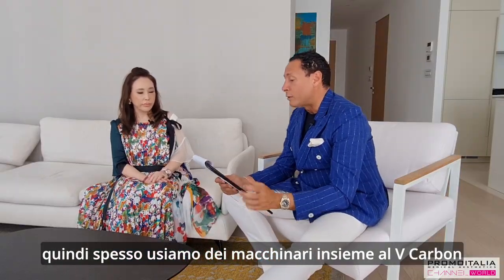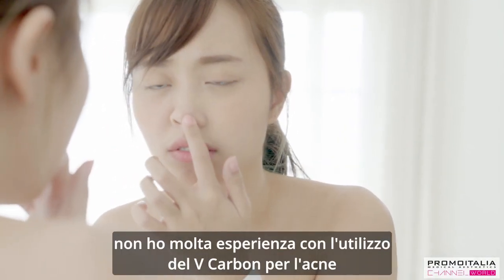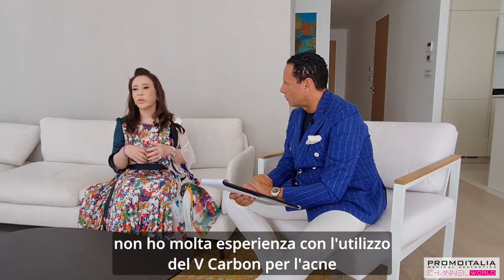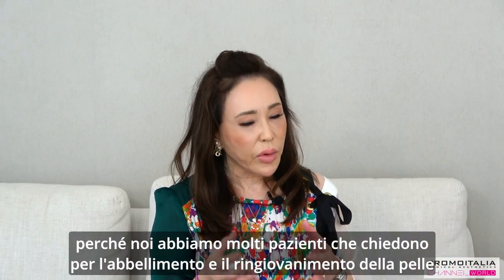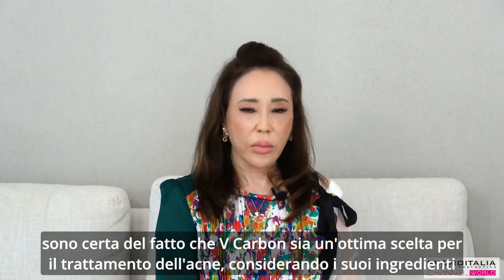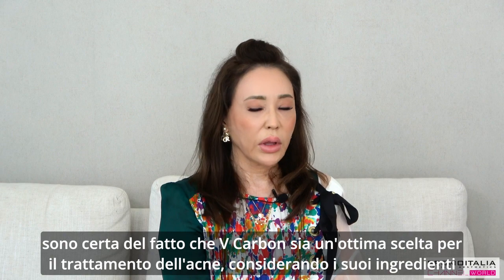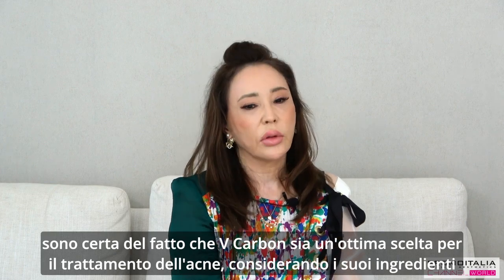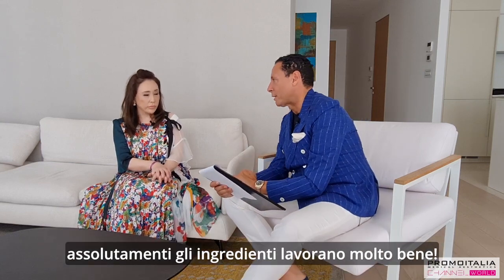Very intense. And how effective is VCarbon for acne? There is not so much experience for me in acne treatment because we have many patients for the purpose of beautification and skin rejuvenation, but I am confident that VCarbon is the perfect treatment for acne considering its ingredients. The ingredients surely work very well.